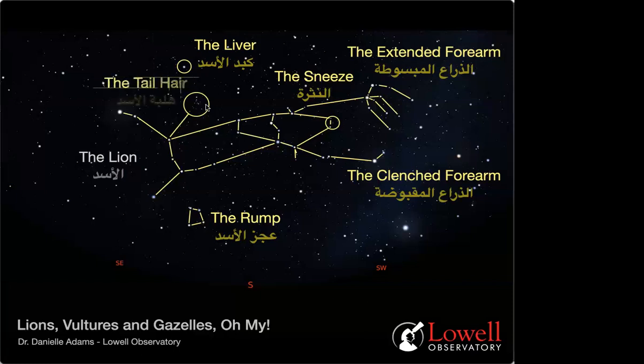And then this huge star cluster is the tail hair of the lion, Helbat al-Asad. This you may recognize as Coma Berenices, Berenice's hair, literally, the Greek constellation. But in the context of the Arabian lion here, it's the coarse hair at the end of the tail.